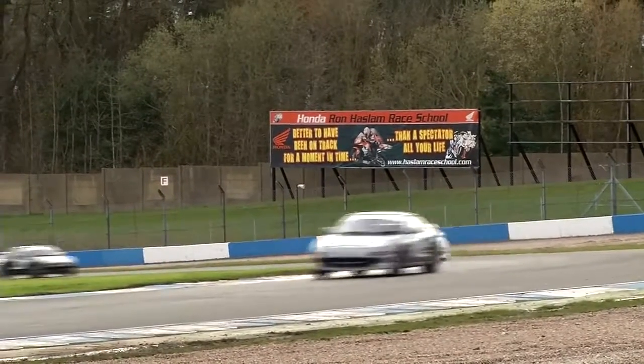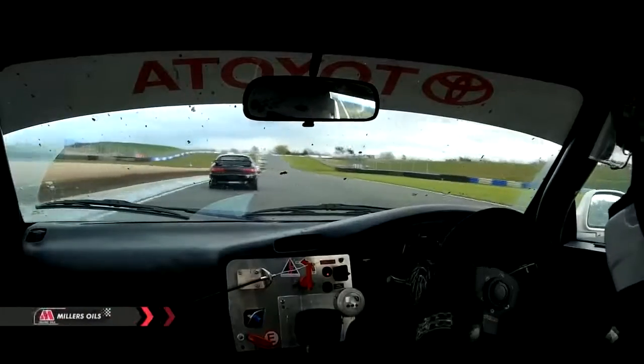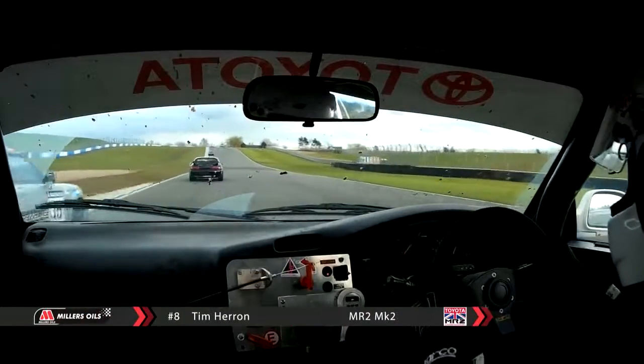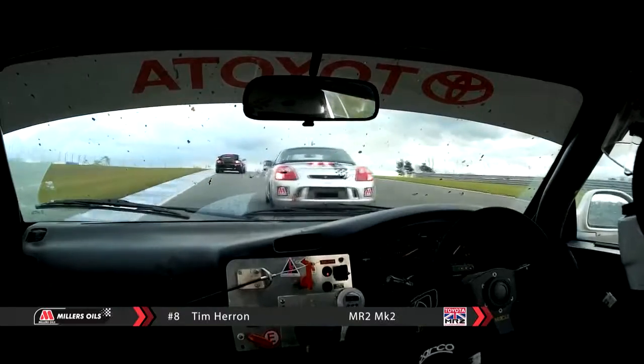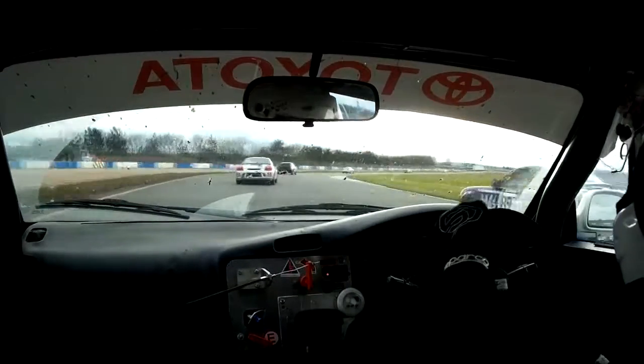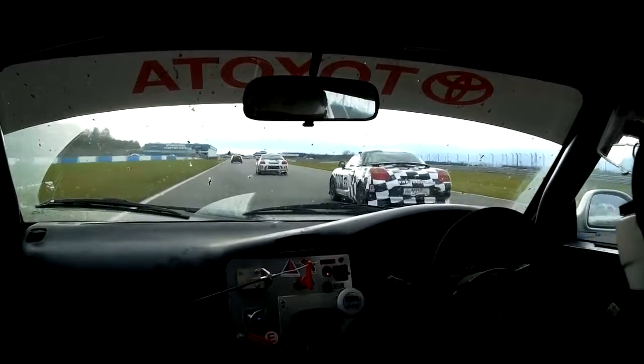Still a long way to go in this race, but he's got lots of experience now. He's been racing in the championship since 2010. After that, he'd only just done a bit of fun karting, really, on board with Tim Heron, whose background was in speed events in a Lotus Elise before coming into the MR2 Championship. And he there is side by side with Mick Nichols, who goes through on the inside at Coppice Corner.